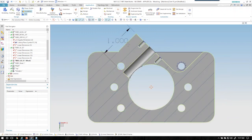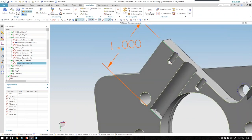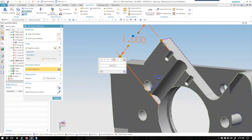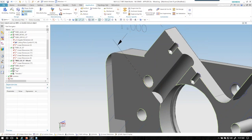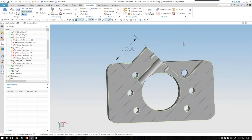Down here to my auxiliary, another section view that was created, and I got a 1-inch dimension here, and it's only going to the actual section lines themselves. Again, I can go in and adjust associated objects and pick that face to the bottom face there. Now when I highlight it, those faces highlight, and it's much easier to convey that information in the PMI world.